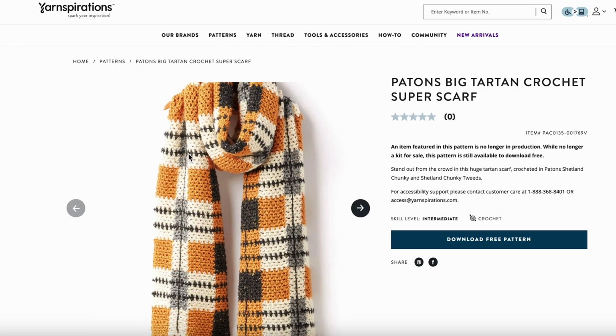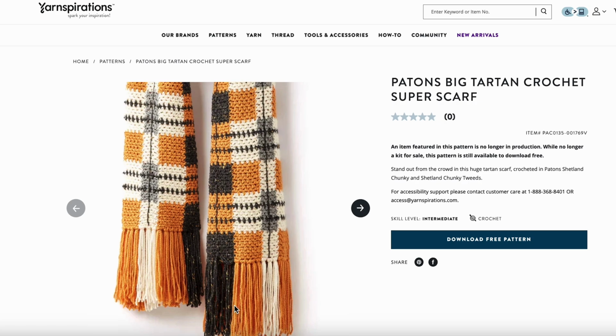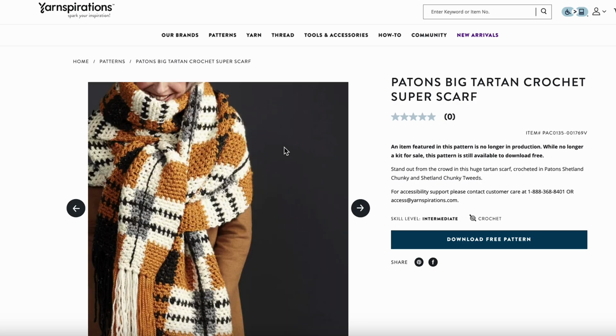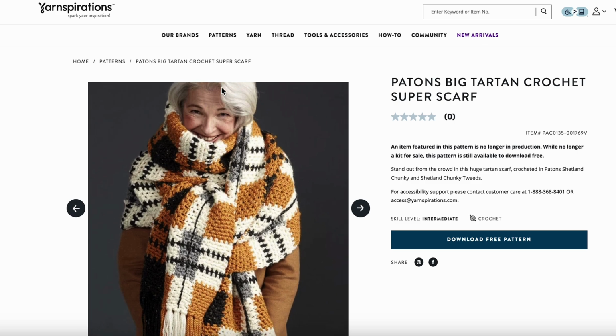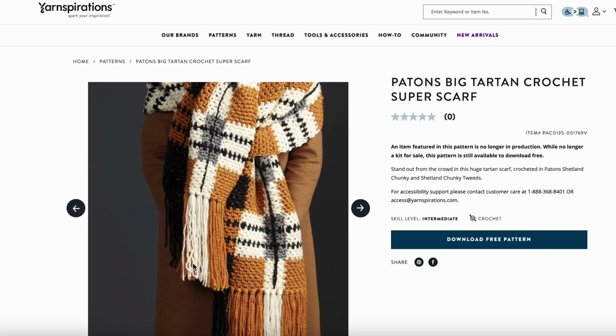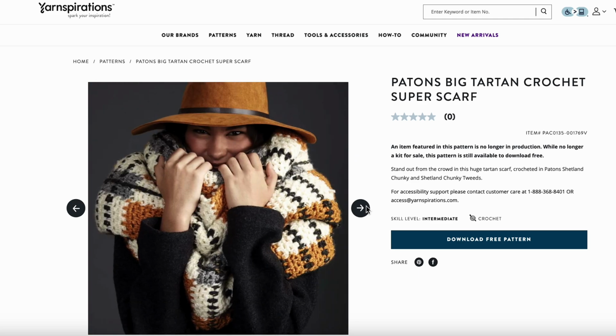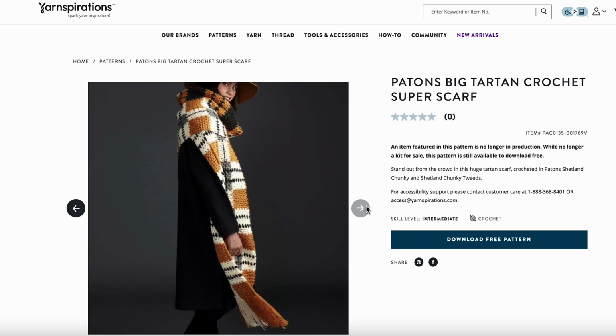Now moving on to scarves, I found so many good patterns, so let's get straight into it. We have this huge tartan style crochet scarf, and for me personally, if I wear a scarf, I want it to literally drown me. I want to wrap it around and to only have my eyes poking out. To me, that is the epitome of being cozy and wintry. This model looks like they're cozy.